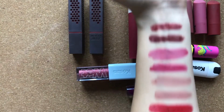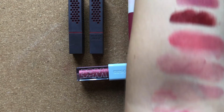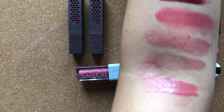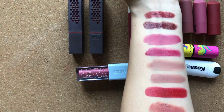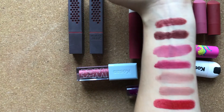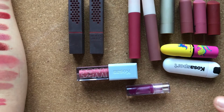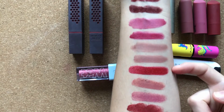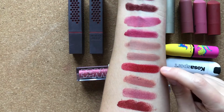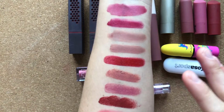Though I do want to try the matte lip care lipstick, I don't know, by Rihanna, Fenty Beauty. I do really want to try that because they have a fantastic red that I don't have. I think it's similar to this one, but a little bit different. And it's also matte, so it's another finish.